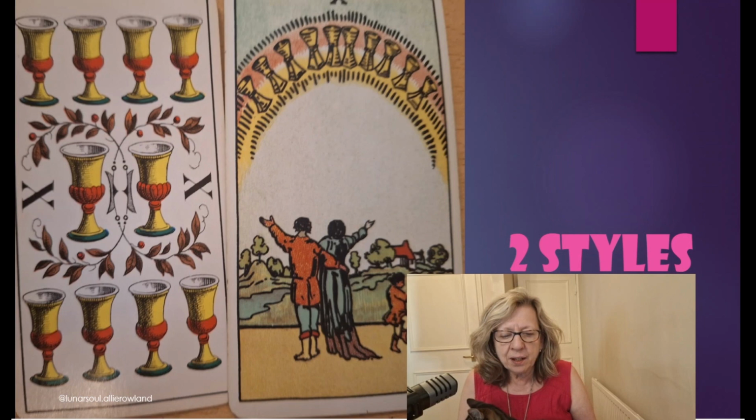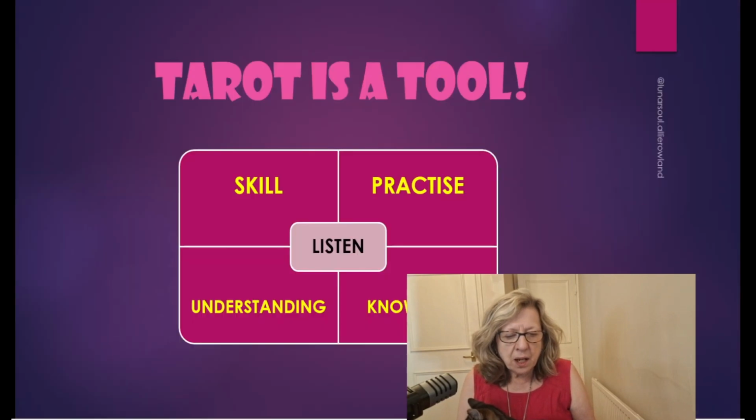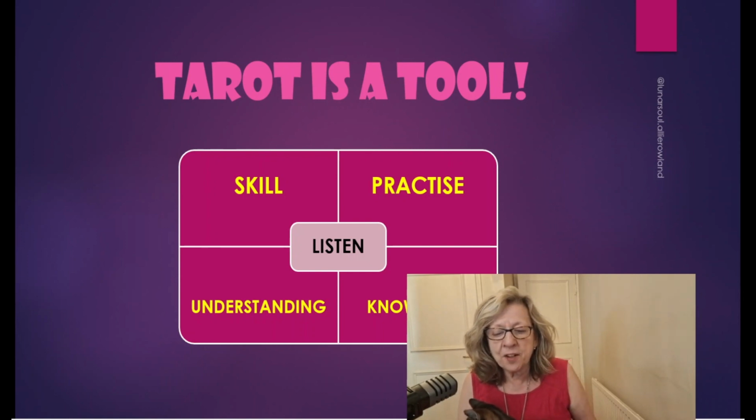So have a think and have a look around out there. But remember this, tarot is a tool. It's something to use to assist you in a reading. And the more practice you have and the more knowledge and understanding, the more skill you will have, and the more understanding you will have for the different types of intuition that come through to you.